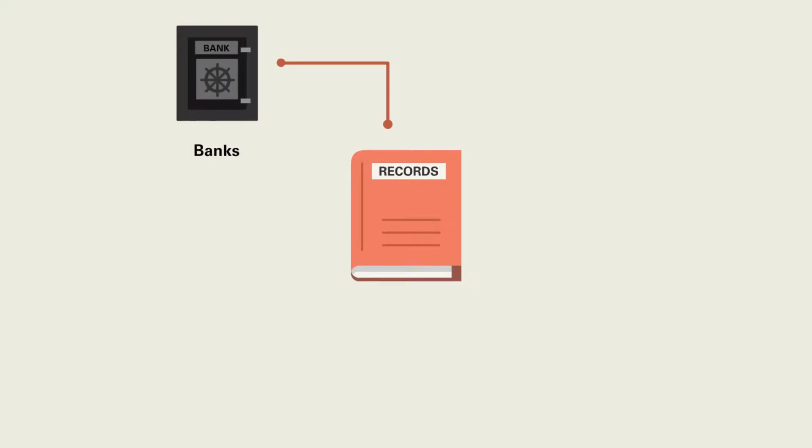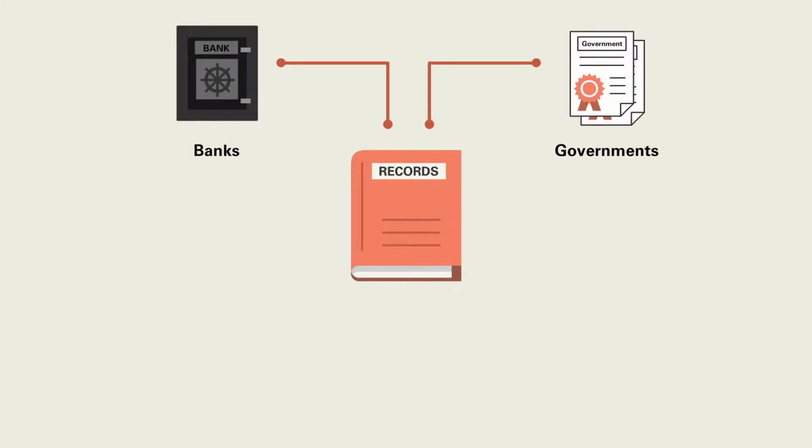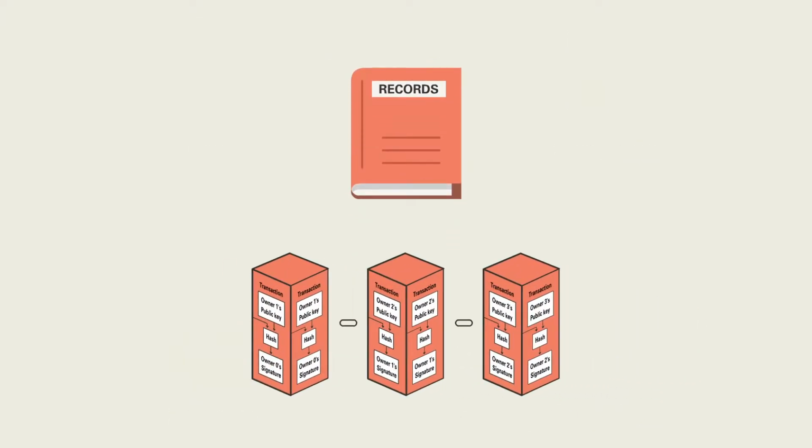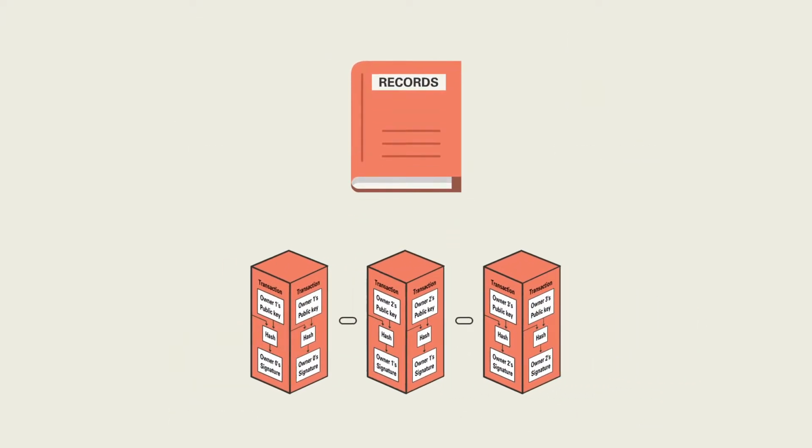We live in a world of trillions of records. Banks keep records, governments keep records, businesses keep all kinds of records. Blockchain is simply an innovative way to keep records. But how does blockchain actually keep those records?